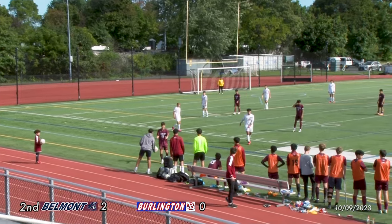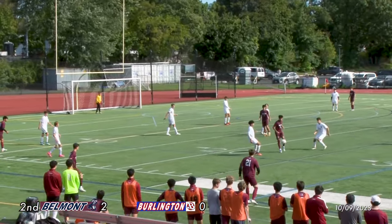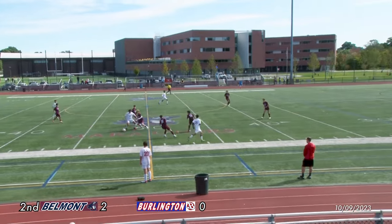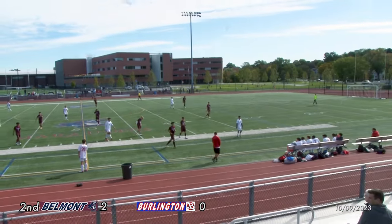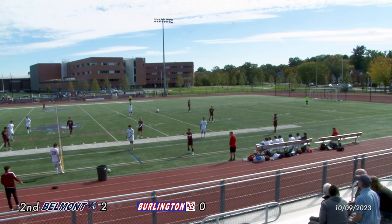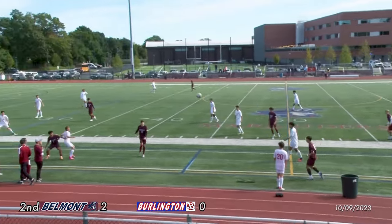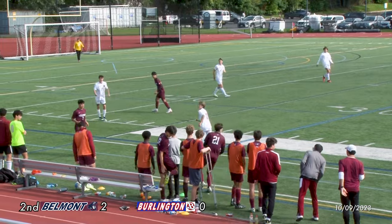Aiden Dawkins with the throw-in. Sends it middle. That's Satchel. Out to Nicola. But Burlington with a strong defense takes control. Trying to move it down the field, but swarmed by Belmont. Has to send it out of bounds, and that'll be Belmont throwing. And Aiden throws it upfield. And Burlington clears it out. Another Belmont throw-in. Belmont moving fast.